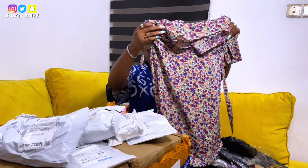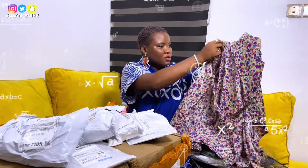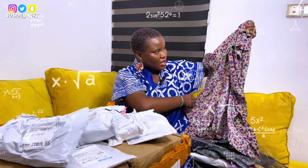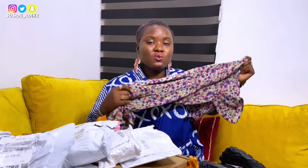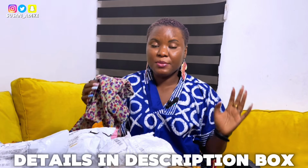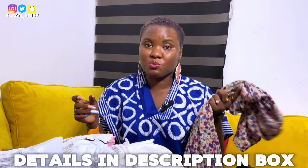I got this. Okay, first of all, disclaimer: some are my personal use, some are for my clients, so I had to shop everything together. So I think I got this for myself, I can't really remember, but yeah, I got this gown here. Meanwhile, the ones that I'm not going to be using, I would have to sell them. So follow my business page, I'm going to leave it here so you could see the ones that are going to be up for sale.